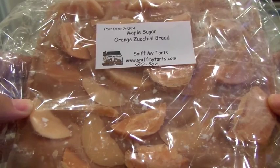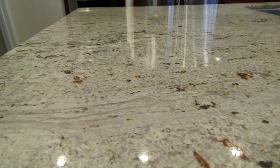Okay, this next one here is maple sugar orange zucchini bread, because I had gotten an orange scent and a maple sugar scent blended together from a different vendor, and I really liked how those two played off each other. So once again, I wanted to blend them together with my favorite thing, zucchini bread. You know, how could you go wrong with that? So I think I already smelled this one. I really like this one. I really, really love this one.